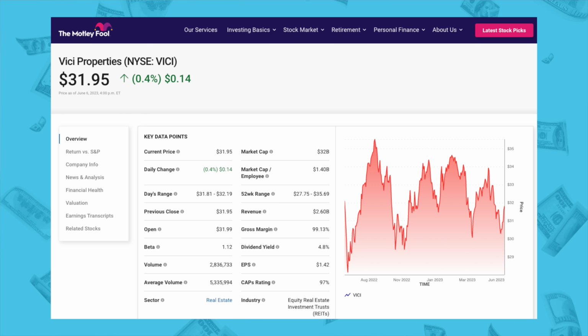The fourth REIT on our list is Vici Properties, stock ticker VICI. This is a casino and hospitality REIT and a name that we have discussed on this channel a number of times in the past. Vici currently has a market cap of $32 billion, and over the past 12 months, shares are down just 1.5%, and year to date, Vici shares are flat.